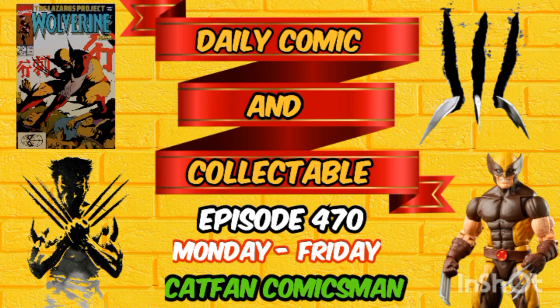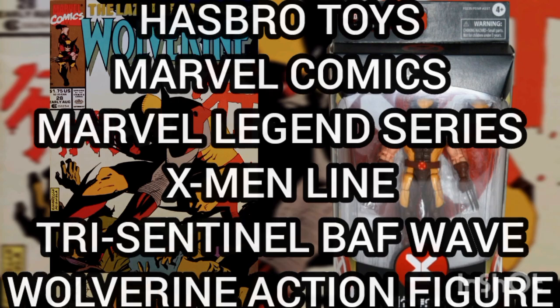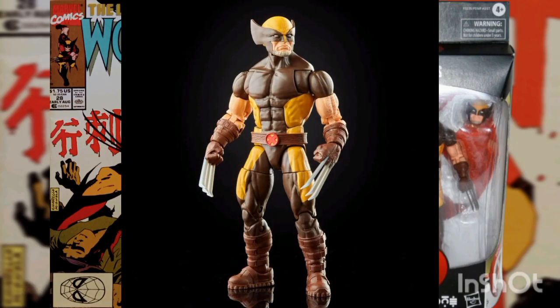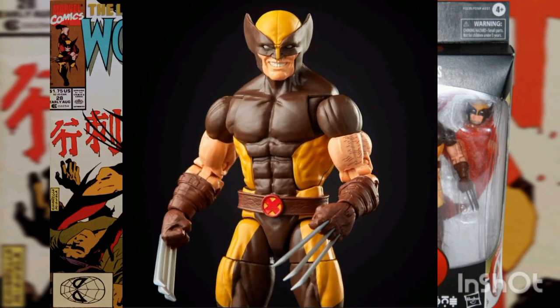Now today, the collectible of the day is the Hasbro Toys Marvel Comics Marvel Legends Series X-Men Line Tri-Sentinel Build-A-Figure Wave Wolverine Action Figure. With adamantium claws unleashed, Wolverine is prepared to make the ultimate sacrifice in the fight for freedom for all mutants. This 1/12 scale Marvel Legends Wolverine figure is dressed in his popular brown X-Men costume and was inspired directly by the character from the X-Men comics.